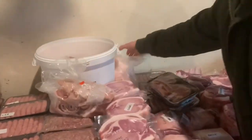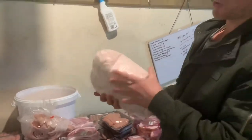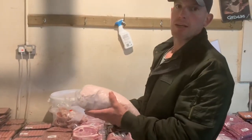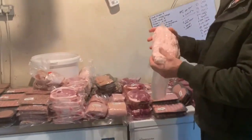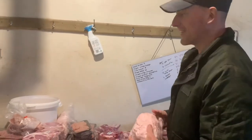We've got a big bag of back fat which Tracy's going to render down into lard, so no need for vegetable oil. A bag of flare fat, I don't know what she's going to do with that, but she wanted to keep it anyway. The same.